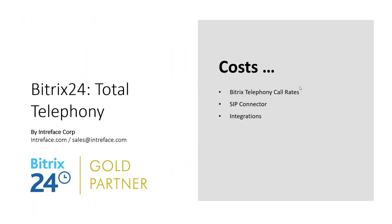So we had a little look at Andy's call rates. There's a sheet there with call rates. If you want to get in touch with us, we can send you a link to that call rate sheet. So in terms of the cost you need to pay for calls, you need to rent a telephone number. Telephone numbers are $6 a month. Calls are dependent on the location you're calling. SIP connector is $50 a month. And integration: we talked about integration with one of the standard apps that can be around $750, quite low cost really, or we can do full integration with the API, which can be a more expensive solution.